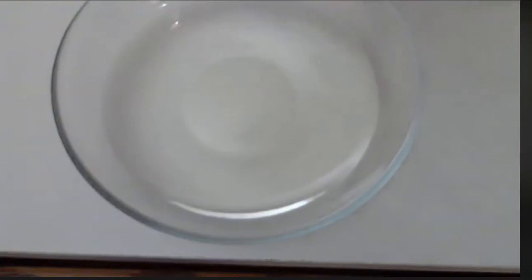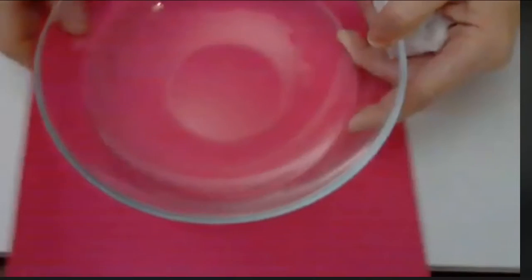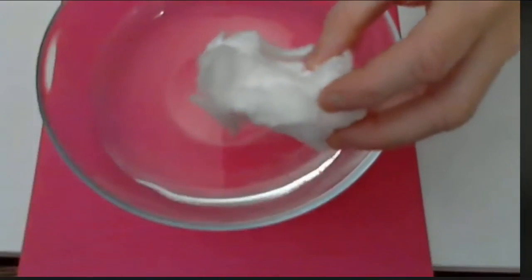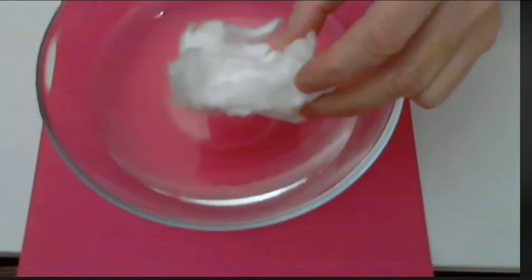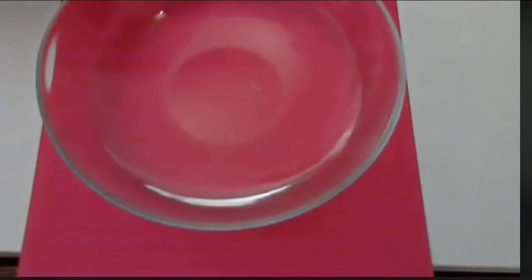Let me see if I can get something with some color, because I think that would make it a lot nicer to see. So let's slide this nice pink piece of paper under there so that you can see. To make your hypothesis, what's going to happen when I drop the cotton candy into the water? You ready? It's gone. It just vanished. The cotton candy dissolved so quickly.